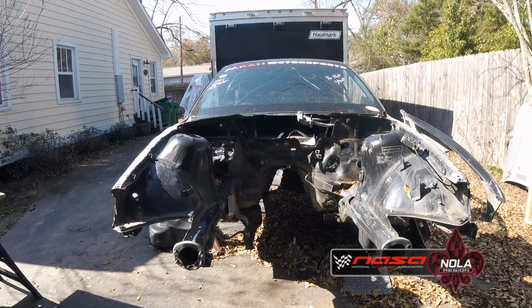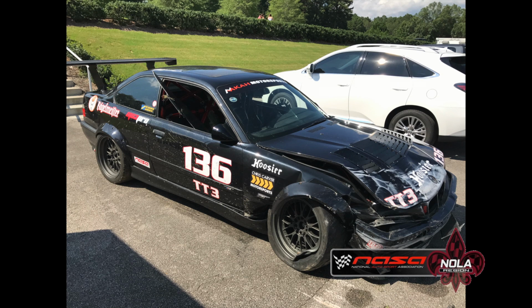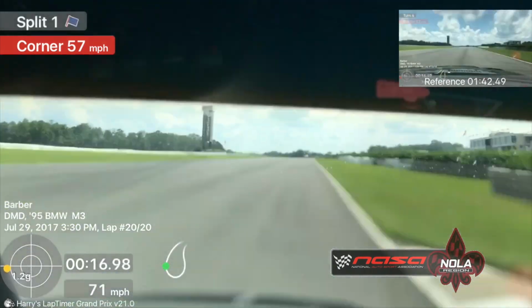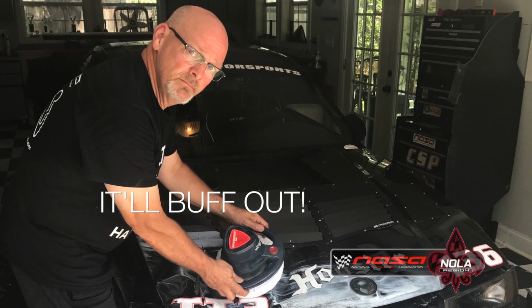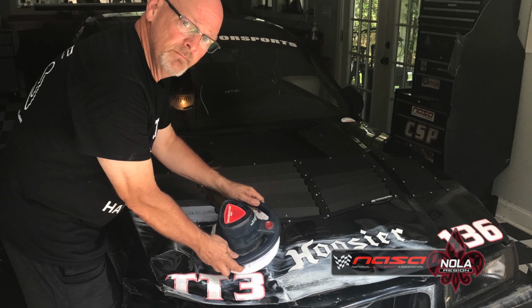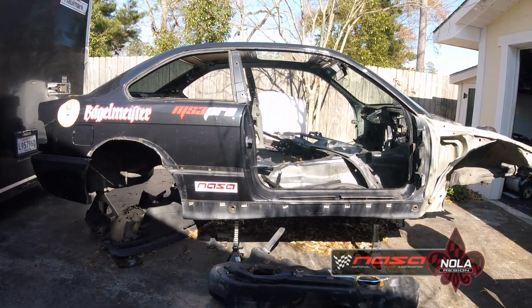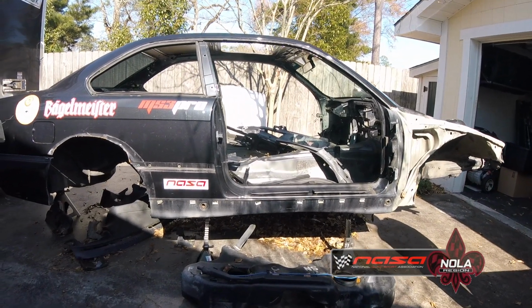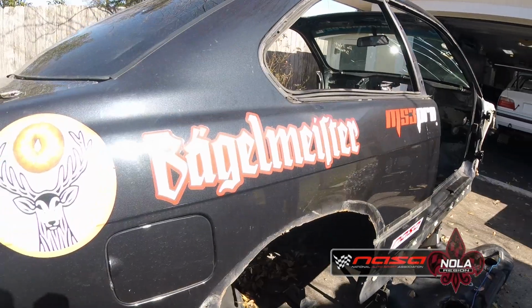This is the reason for the new car. This is my old time trial car that I put in the wall at Barber. It was 86 miles an hour when I went in the wall and bent the chassis. I just wasn't comfortable reusing the chassis because of how it was bent. So we've moved everything over from this car to the new car. That's what the process of this build is. This car had a half cage, just in the back, 4-point, and the new car has a full cage in it. This car was time trial legal. The new car will be race and time trial legal.